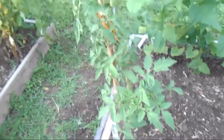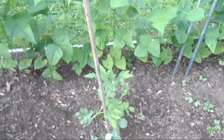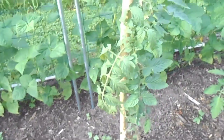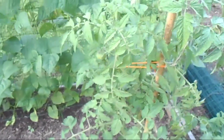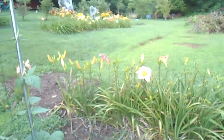And in front of that I have more tomatoes. Here's another gypsy. I have some little fruit on there. Here's a Campari, which I'm going to talk to you a little bit more about in just a minute. Here's another black tomato, like I just showed you. And then another pink tie-dye. And here's some more daylilies. I'll give you a shot of these.